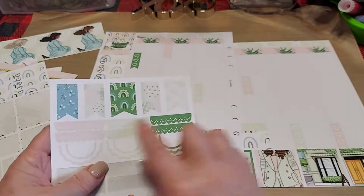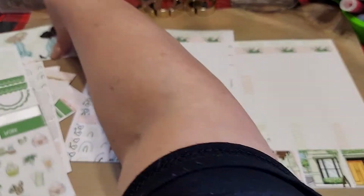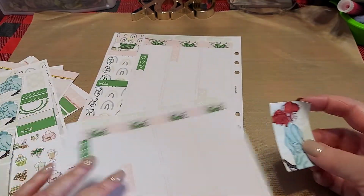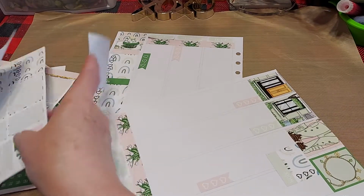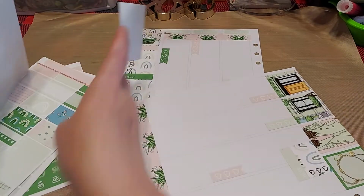Okay, I really want to use these, but I may save these. And I do want one of these pretty girls here. So I think I'm going to save that. And I think I'm going to use the rest on, wait a minute, I want the weekend, on one of the monthlies. So here we go.